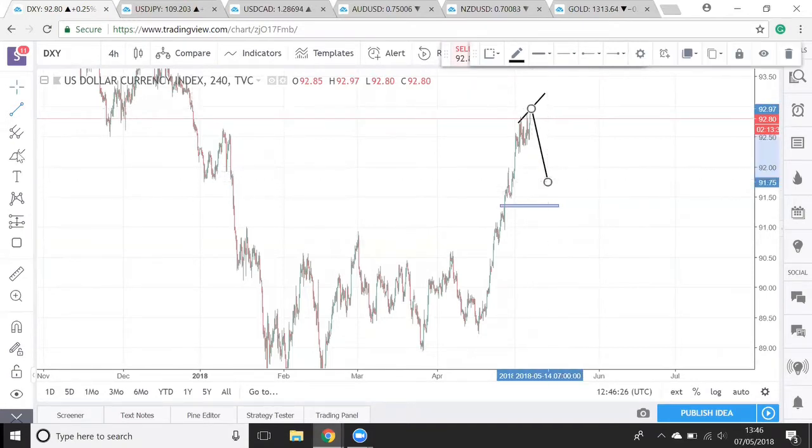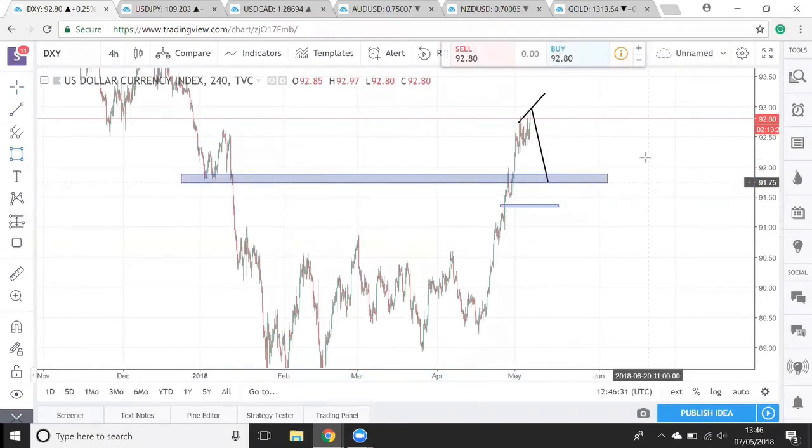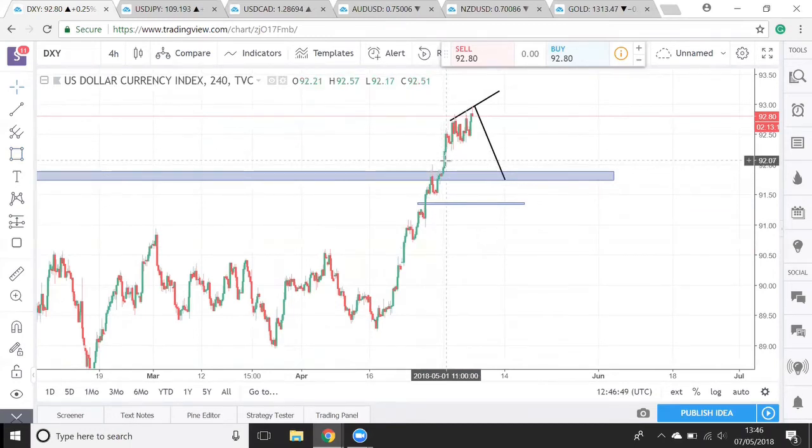I was first thinking this zone here, because this zone is a support zone for the dollar index. Also, it just broke this zone here. Once it broke this zone, it took out this bar with one straight bullish candle on a 4-hour. So it invalidated this bar, so it invalidated any kind of selling behavior.